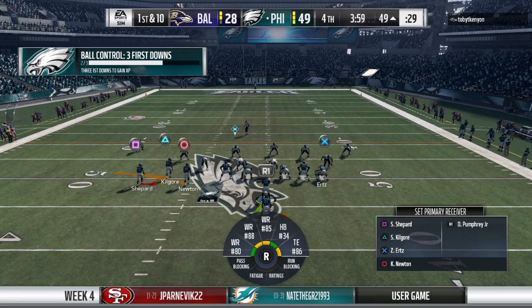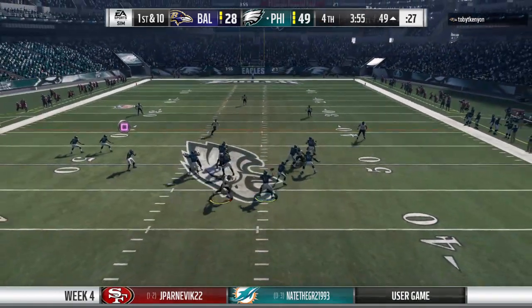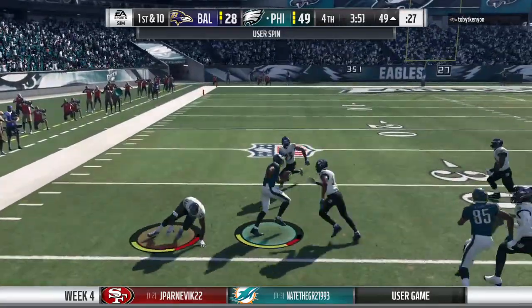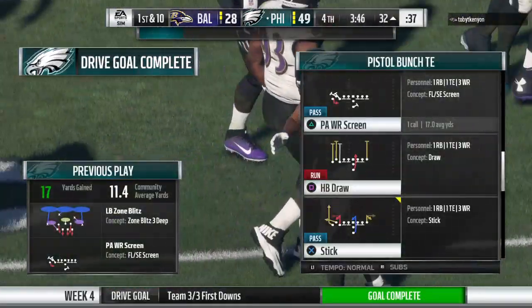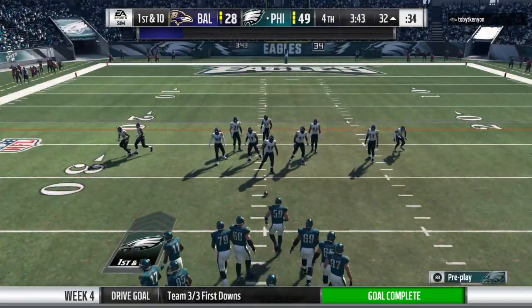So the D-line's going to spread out. Now on first down, he'll drop to throw it. It's complete on the bubble screen. That's Shepard. And he gets this inside the 35-yard line. 17 yards on the pickup there. The drive will continue. It's a first down.